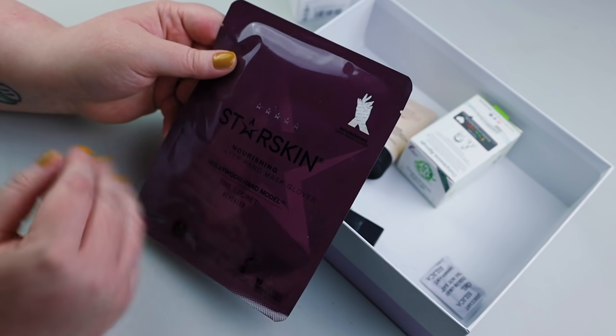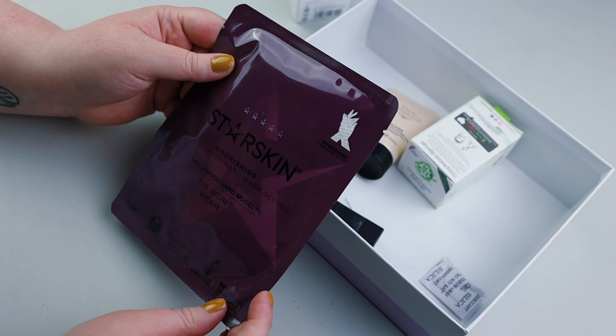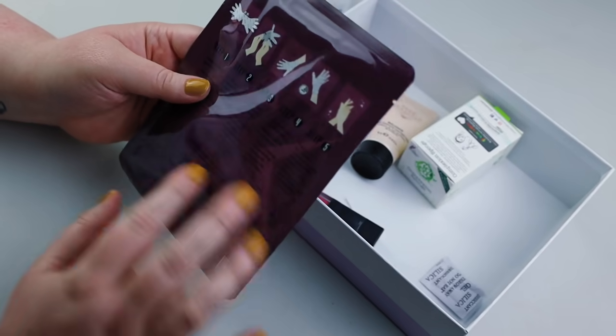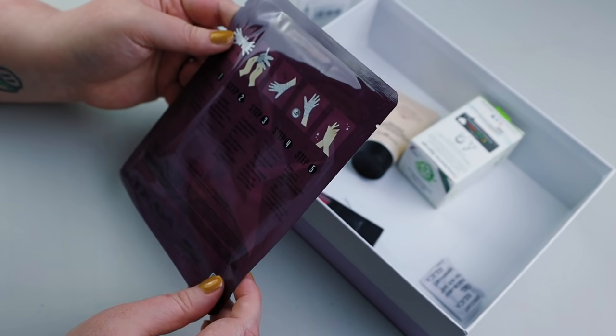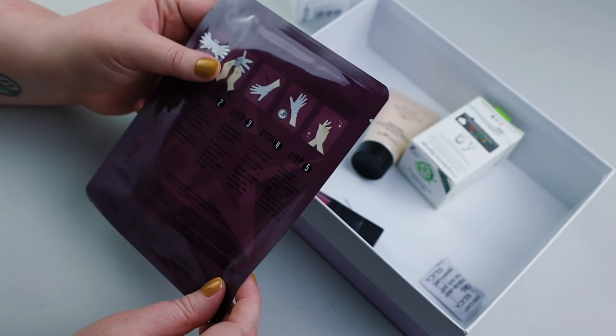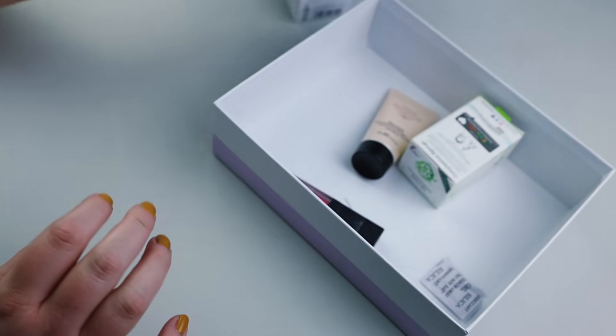Fun. Star Skin Nourishing Double Layer Hand Mask Gloves. Interesting. I'd fuck with this. My hands are being extra crunchy lately, and I don't want to use all my Chantecaille CBD cream because that shit's expensive. Oh, all right.